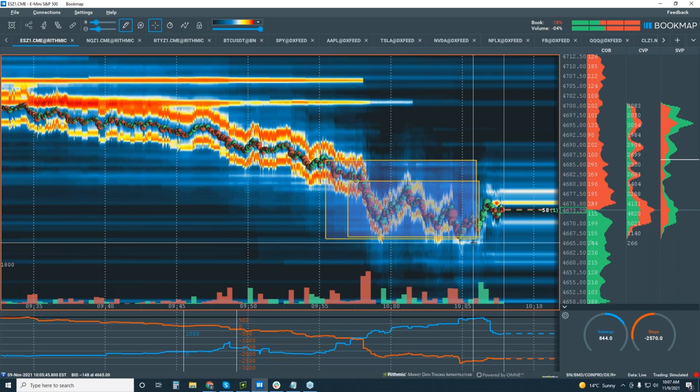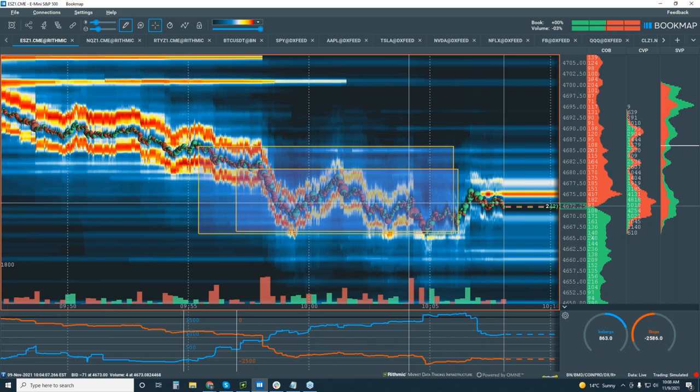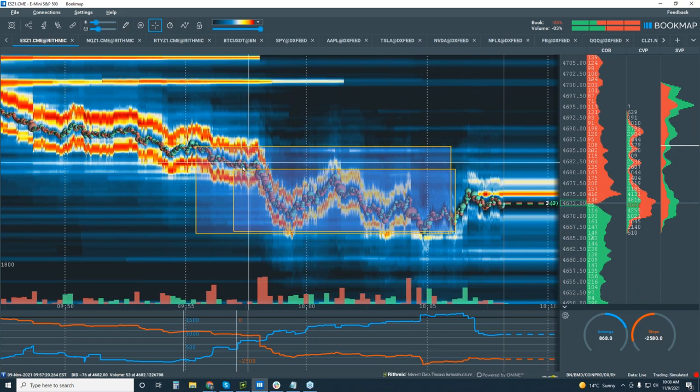Now we can see them, and we understand that dynamic in here. We're looking to see if we can find more aggressive buyers at this point, to lift it up into 75 and then back up into 80.